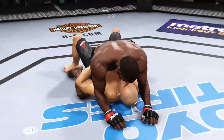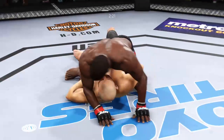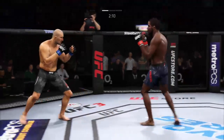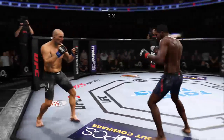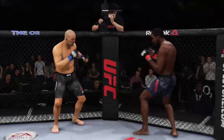Nice. Excellent movement and transitions here on the ground. Staying busy. Hip escape. Gets out of the full mount. Switching stances here. Nice jab there by Anderson. Oh, you can feel the breeze there. Swing and a miss by Teixeira.